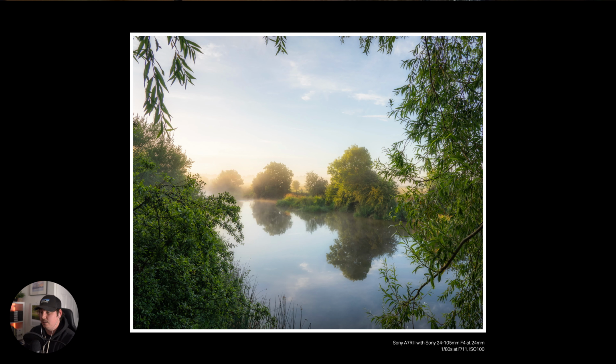And the same things, literally, I just moved a little bit to the left, just panned the camera around. I didn't even move the tripod from the previous scene. And this was the light coming across the river and the reflections.